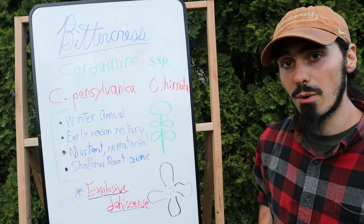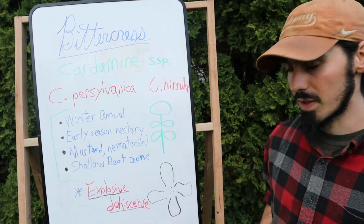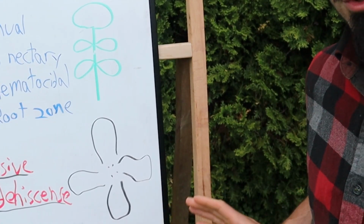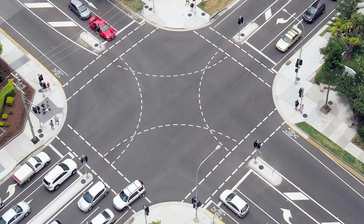In terms of the flower, these plants are in the brassica family, so they are cruciferous, and they're called cruciferous because of the shape of the flowers. We can see that we have a 4-petaled flower here, so it's cross-shaped, cruciferous. It's all derived from the same Latin root.